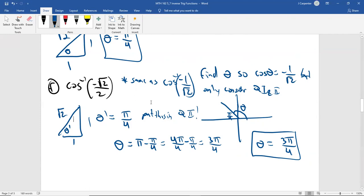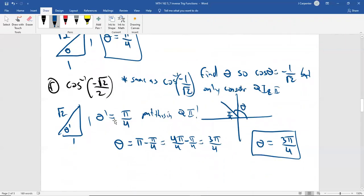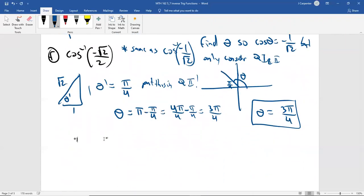So I gave you a helpful little memo earlier for the sine, technically last class. If the inside of an inverse sine is negative, the answer will simply have a negative answer. That's not the way it works for the cosine, though. So that little memo here is: the inside of an inverse cosine is negative, the answer is in quadrant 2, and theta should be equal to, I'm going to write that part out, pi minus the reference angle. That's the little shortcut sheet, whatever you want to call it, if you like to use that.